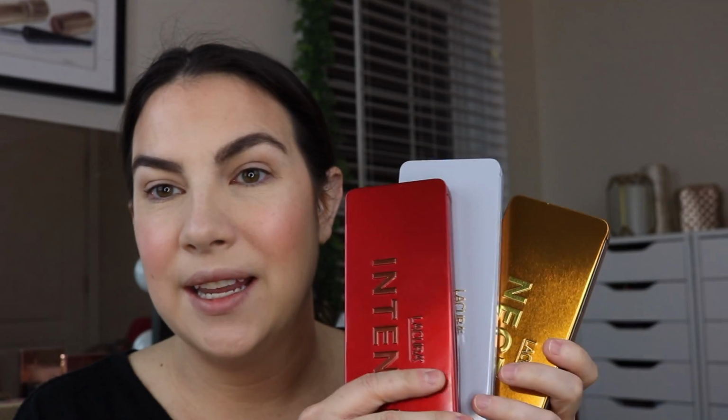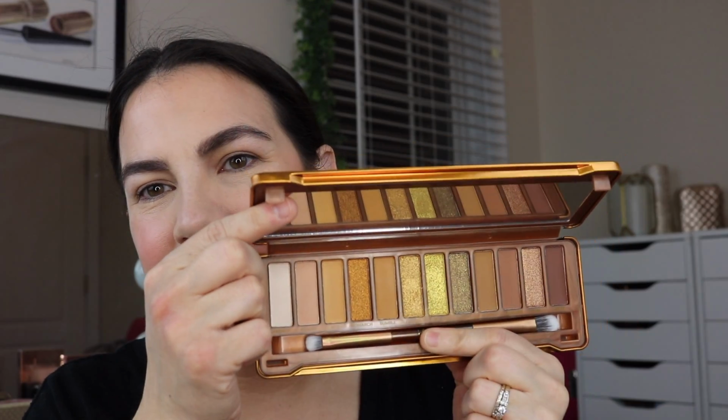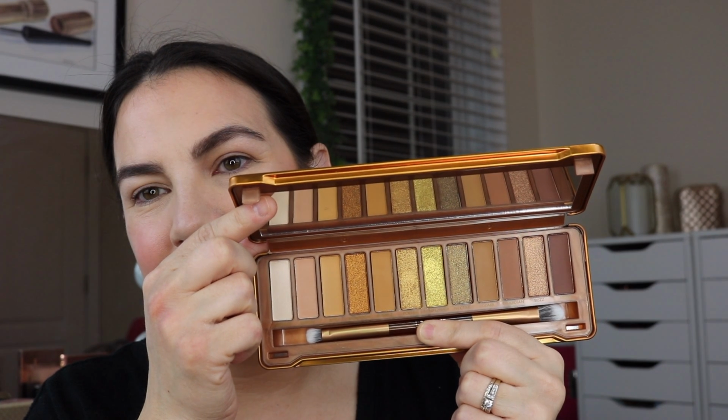I did my brows, put on some eye primer, and then these are the eyeshadow palettes. Basically they're each a different kind of naked dupe type thing. We have the Nectar one here, and they have kind of a cheap metal feeling packaging, but this is their take on Urban Decay Naked Honey. I've done some light swatching of some of these, and I was a little bit skeptical because not every shade felt amazing.